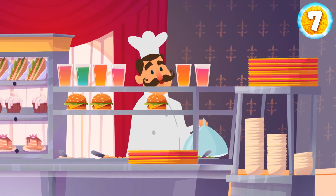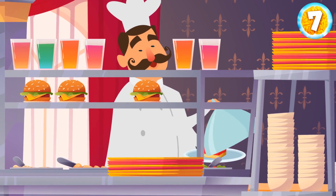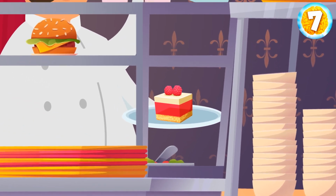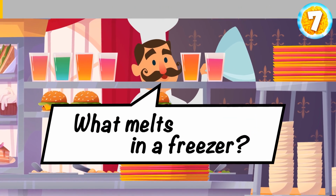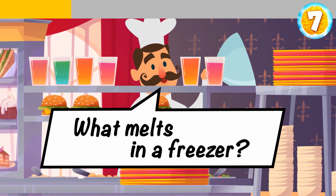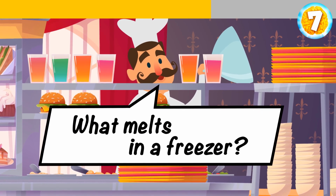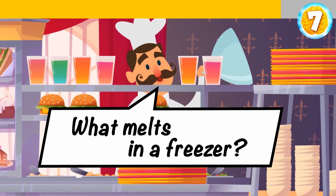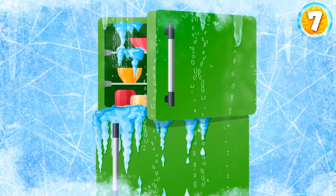The cook offers Stuart a deal. "If you guess my riddle, you'll get a double dessert." Stuart agrees. Here's the riddle. What melts in a freezer? The frost, when the freezer is switched off.